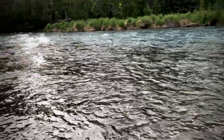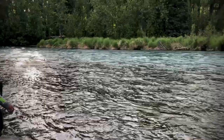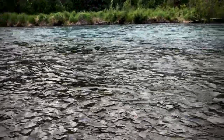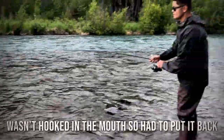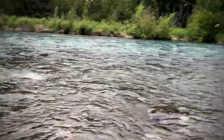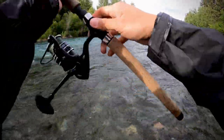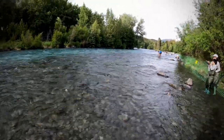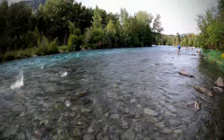Fish on. That's Remo's first fish on. It's a snag, Sean. First fish, but it's a snag. I'm gonna stay right here. Alright, Sean's got a fish on. Where is it at? Reel in. Oh, reel in.